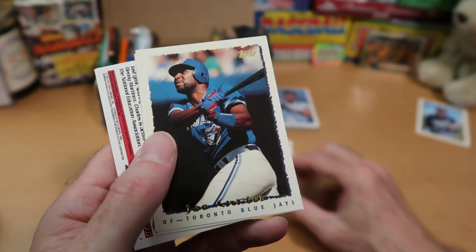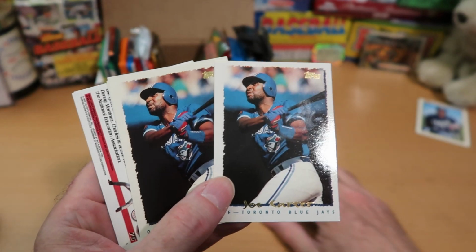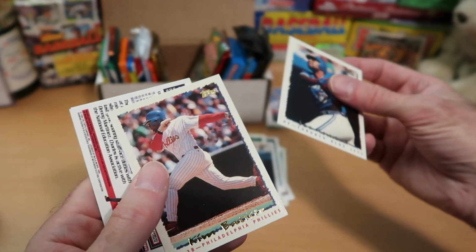We got a Joe Carter. Is that our second Joe Carter? It is. A double Joe Carter pack. Something weird going on with this pack. That's exactly the same card. That should not happen. That is very strange.